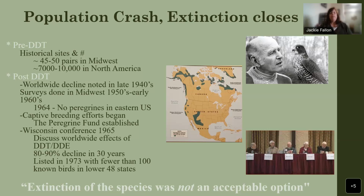And so by 1973, thankfully, the Endangered Species Act had been formalized and peregrines were listed along with gray wolves and bald eagles, with fewer than 100 known nesting birds in the lower 48. And this quote, that extinction of the species was not an exceptional option, was by Thomas Cade. We created this situation, we created this decline, and it was our responsibility to fix it. And so you can see on the map how peregrines had diminished significantly through the 40s, 50s, and 60s, and were only found in very small remote areas with very little people.